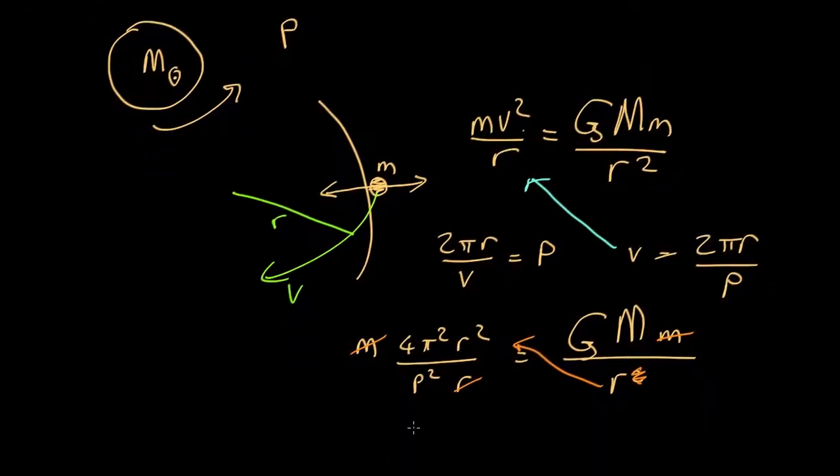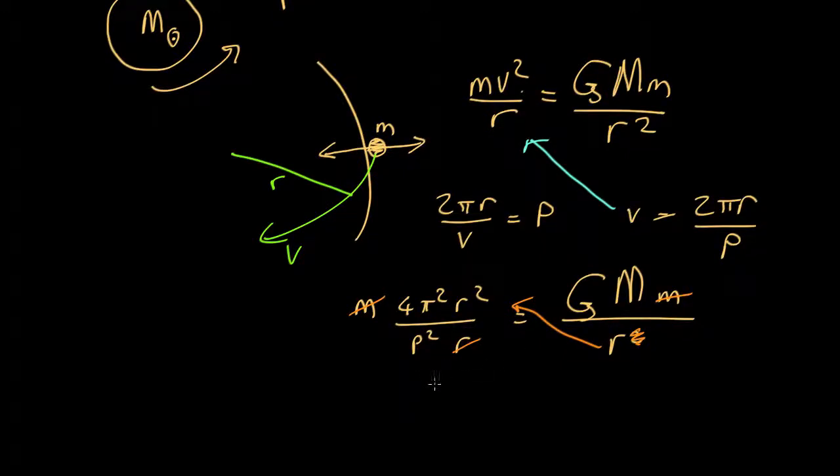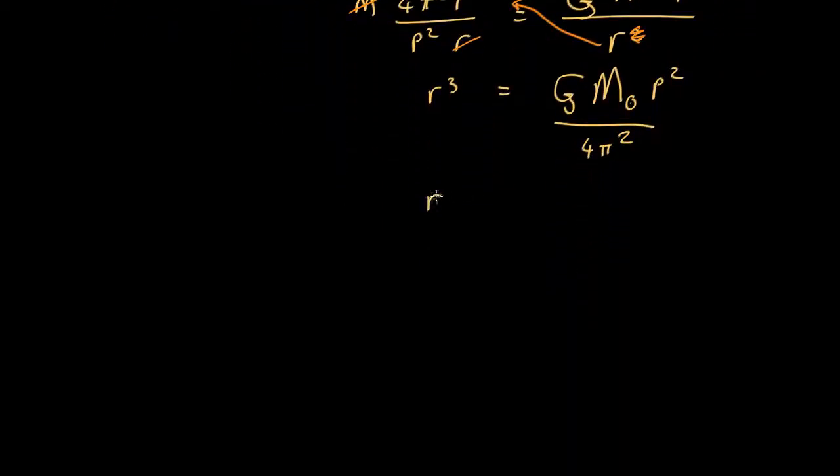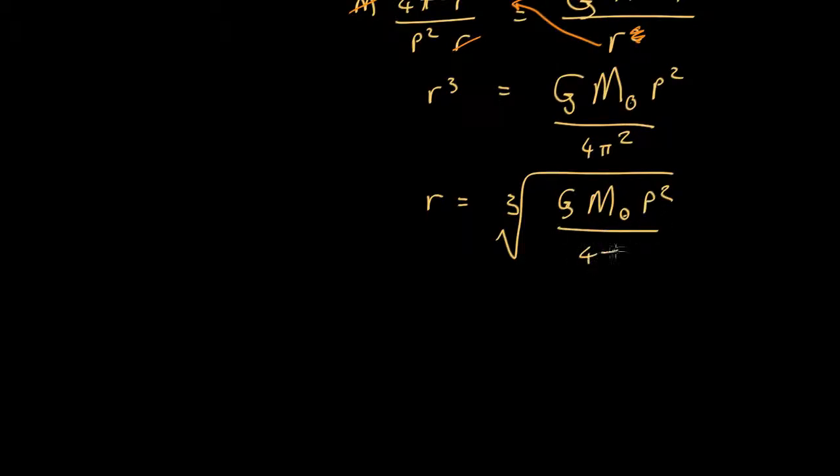So we end up that I have r cubed over here equals G M sun, p squared moves up to the top, and the 4 pi squared moves down to the bottom. And we can then take the cube root, and we get that r equals the cube root of G M p, the period squared, over 4 pi squared.